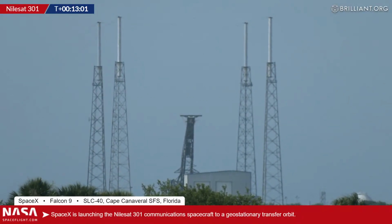And before we wrap up here, a nice, beautiful look back at SLC-40 after a beautiful liftoff today. There was very little haze, a very nice looking rocket.